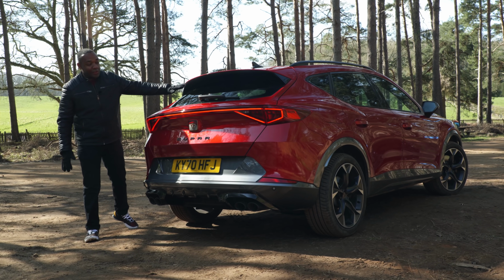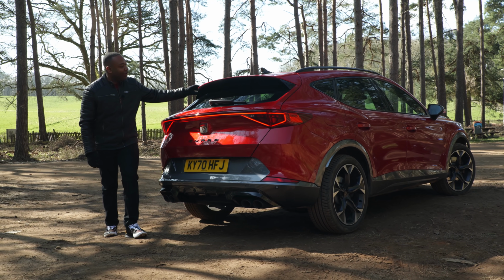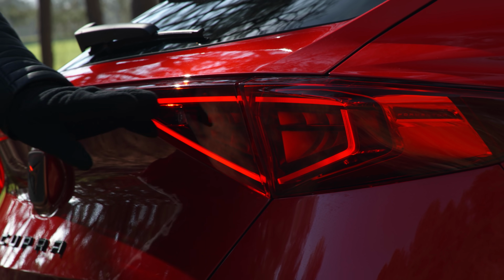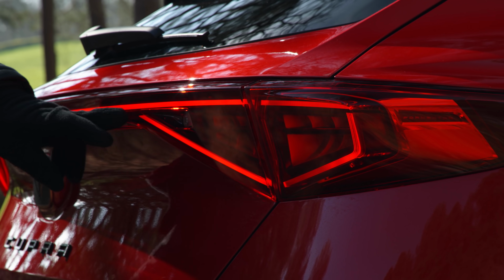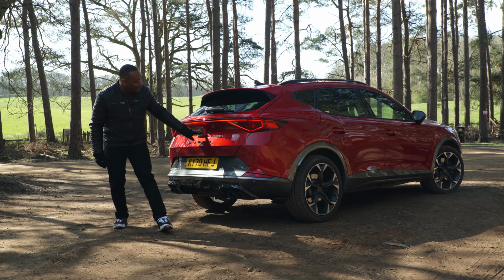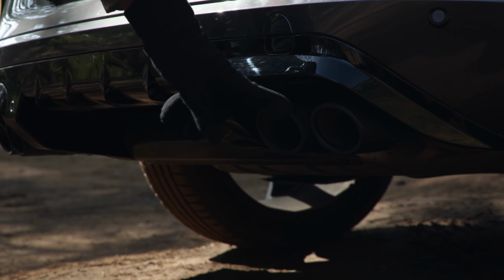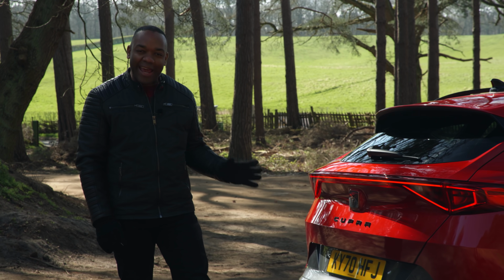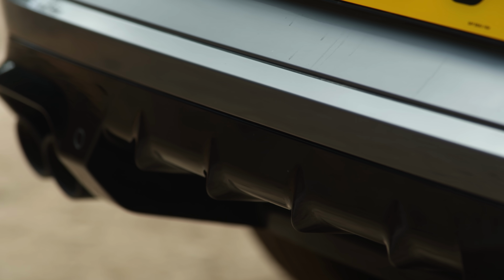Around the back, sloping roofline, quite sporty. Bit of a spoiler going on at the top. A lovely, beautifully designed rear light which runs the full width of the rear, and actually at the edges that again mirrors the Cupra logo. Quad exhaust, and also a little bit of a diffuser going on down here, although I'm not sure how important rear downforce is for the average Cupra customer.